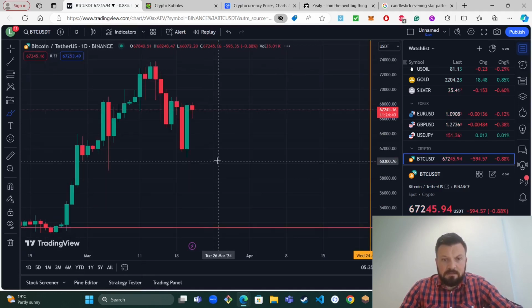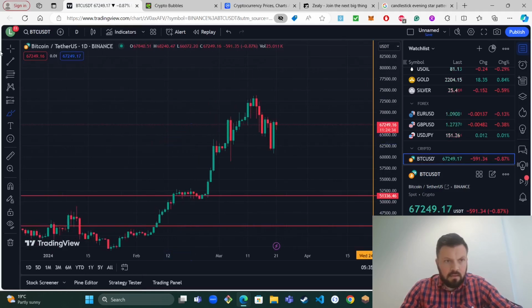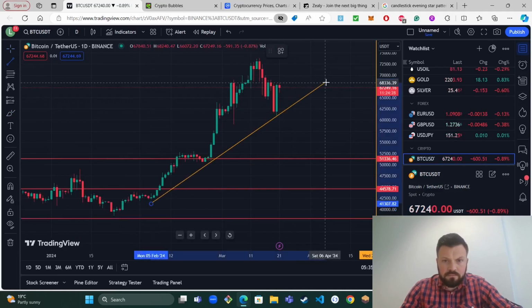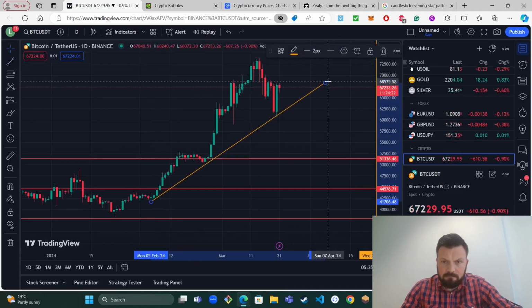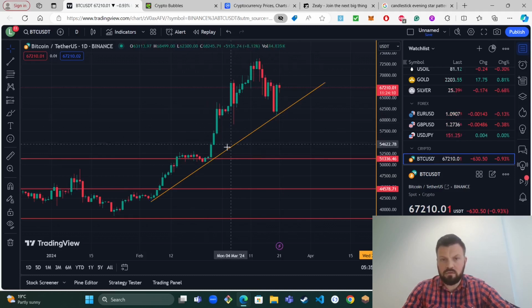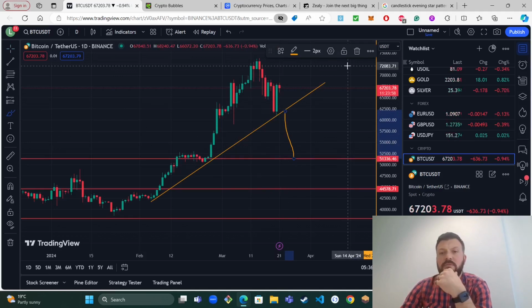But if we go back to the daily, what I'm going to do is put that trend line on here, and I'm going to keep it there. We'll see if we break this rising trend line. If we do break it, I do expect us to very quickly, because we've got no resistance around this area, smash straight down to these levels. So that'll be over a 20% move. That's pretty much it for Bitcoin.